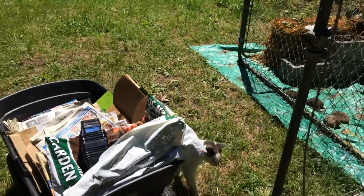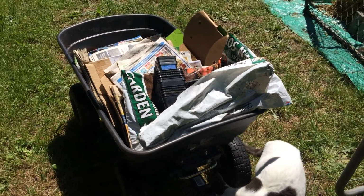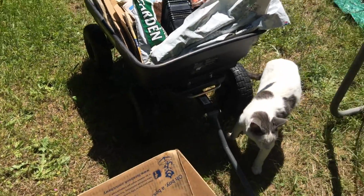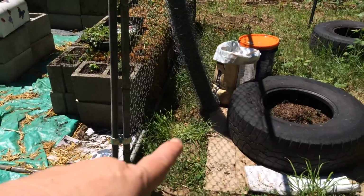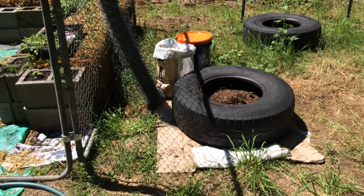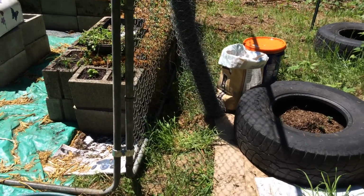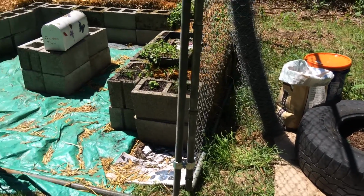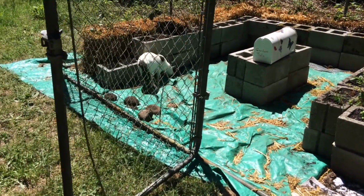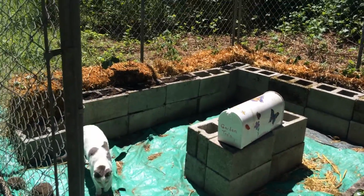So I have my trusty helper here. I have my cart full of newspaper and cardboard here, and that's going to go down on the ground in this area. And then I'll get the fence up, and then I'm going to put down some white pine chips. And that should help block weeds and make it so that I'm not slipping and sliding all over in there. And he thinks he's going to go in there and get a snack, so let me get him out of there. But I just wanted to give you a quick update on the garden progress.